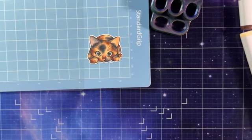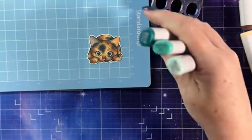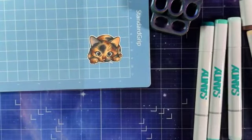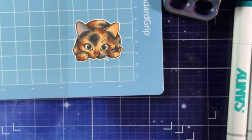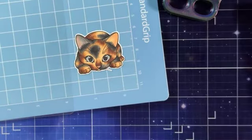So I am going to grab BG18, BG13, and BG10. And we're going to see how that goes. I haven't tested this, so we're just going to try it and see what happens.